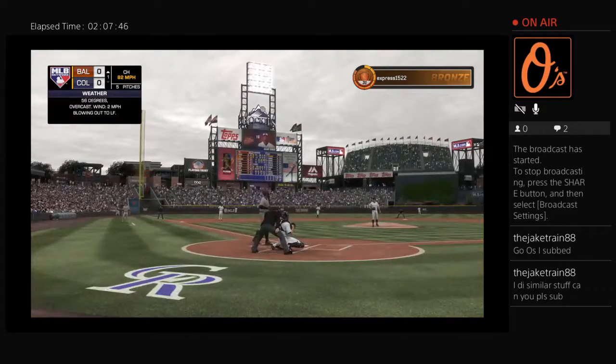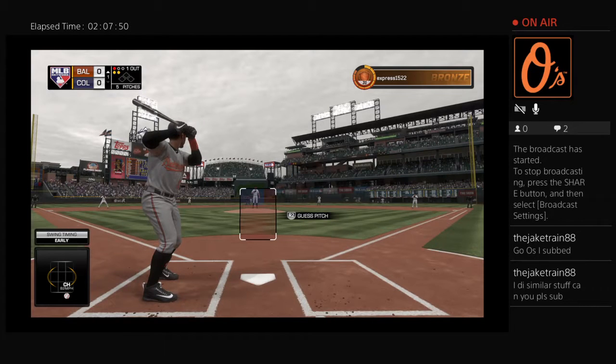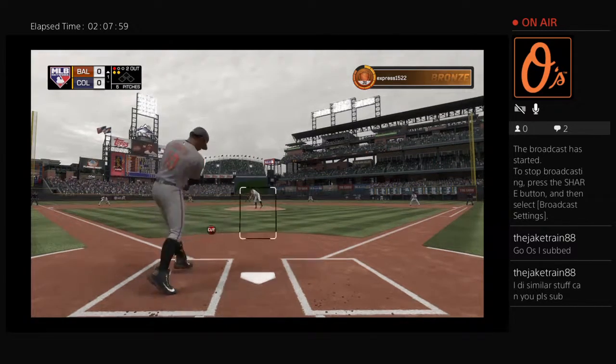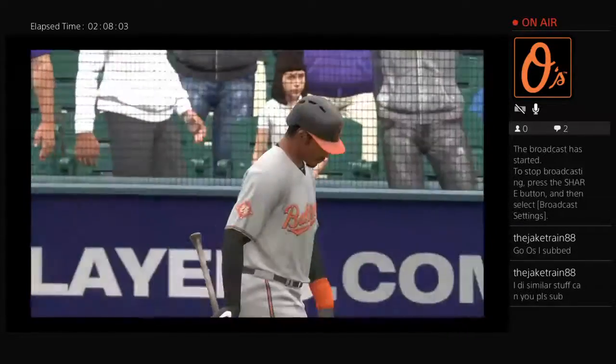One and two as the changeup had him out in front there. Temperature about what you'd expect for this time of year, 56 degrees at first pitch. A swing and a miss. He offered it a ball way outside the strike zone for out number 2.